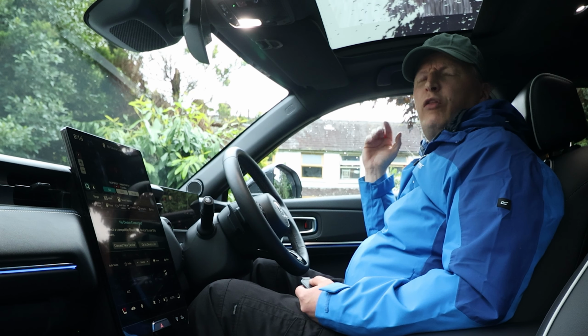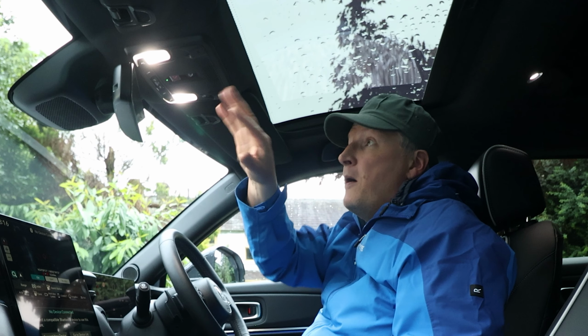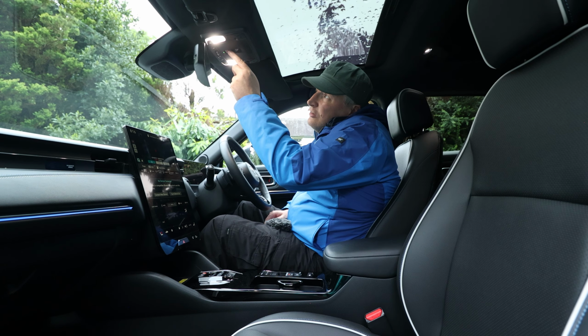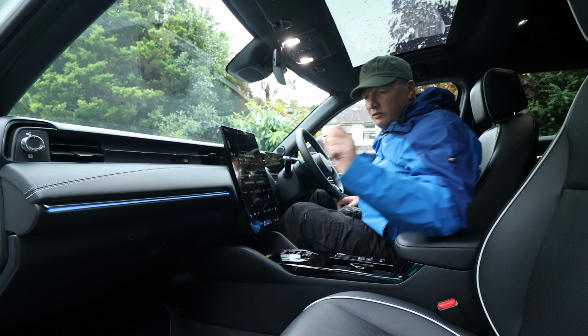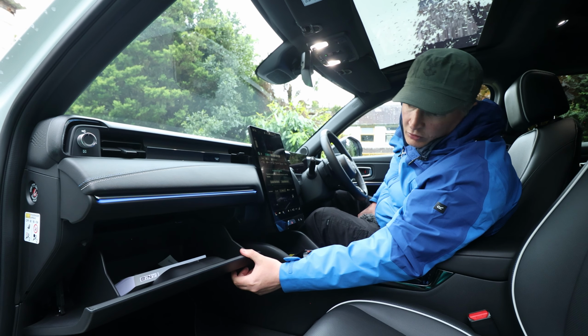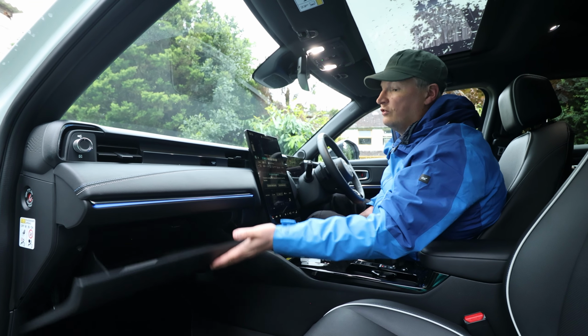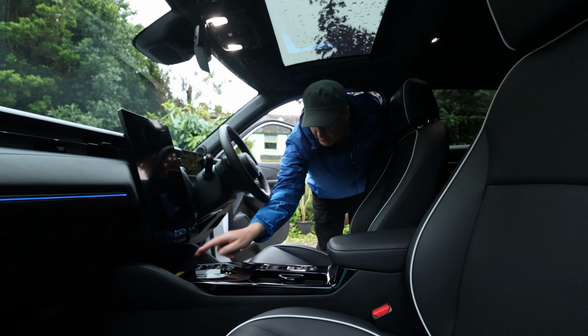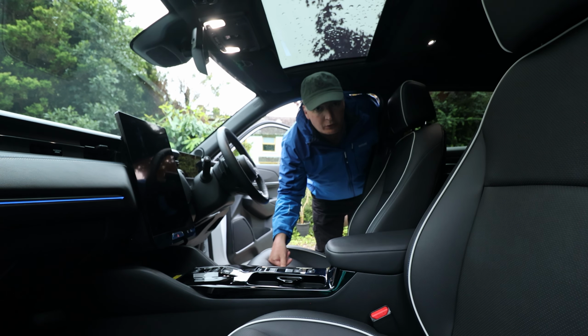It's well thought out. Auto dimming mirror, map reading lights, and of course an electric sunroof. Easily adjusted here. And surprise, surprise, it's got a decent sized glove box. Quite a rarity on today's SUVs. Now it's well equipped, it's great for the family, and just look at the legroom. I almost forgot, you've got a wireless charging pad here. That's only available on Advance.